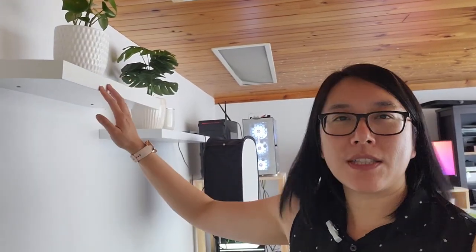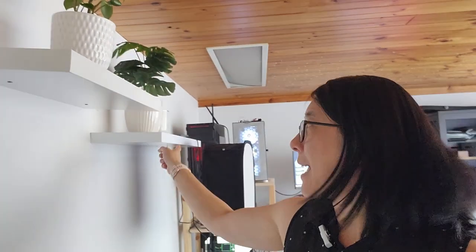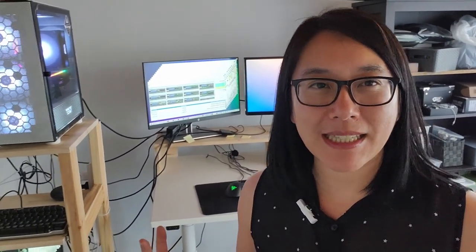And I've just put these two floating shelves in for a bit more ambiance with one real plant and one fake plant. This wall's still a bit bare, so I'll try and find something to dress it up for my next YouTube videos. My trading setup is pretty modest compared to others.